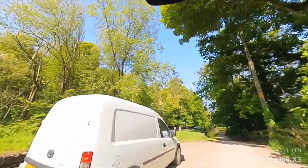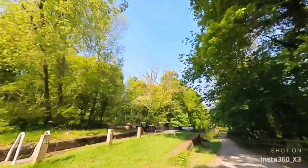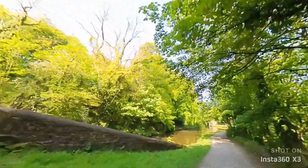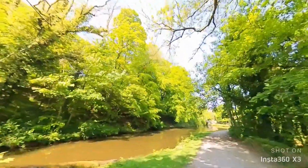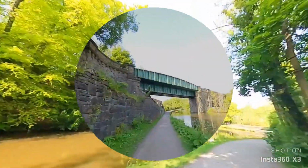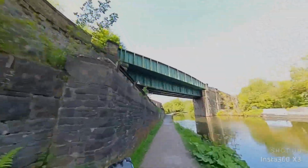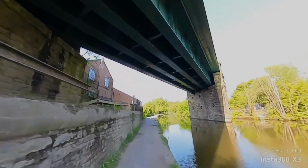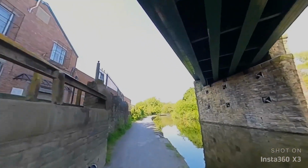Finally at lock number 1, just a short distance now to the Marple Aqueduct. Now passing under the Marple Viaduct, which runs alongside the Marple Aqueduct.